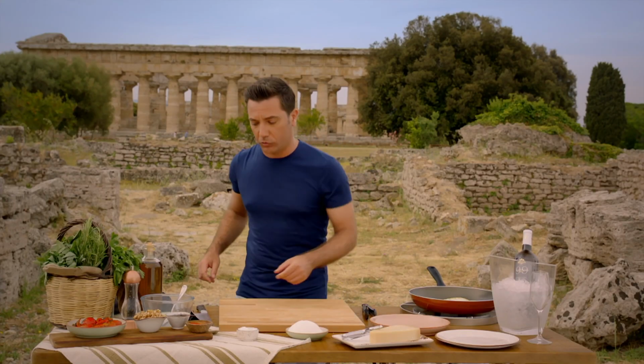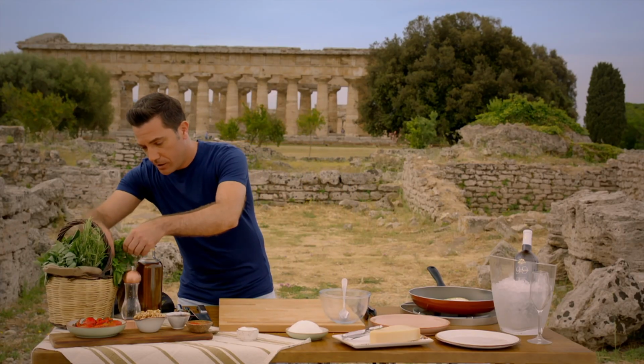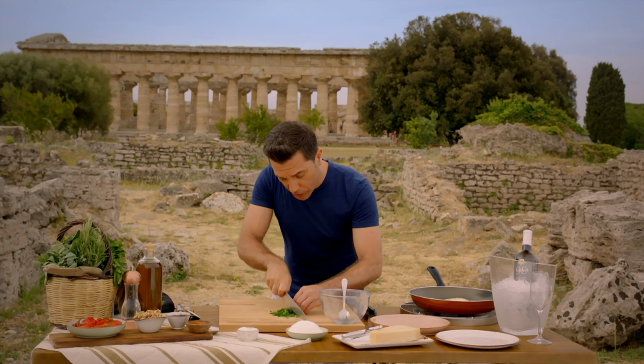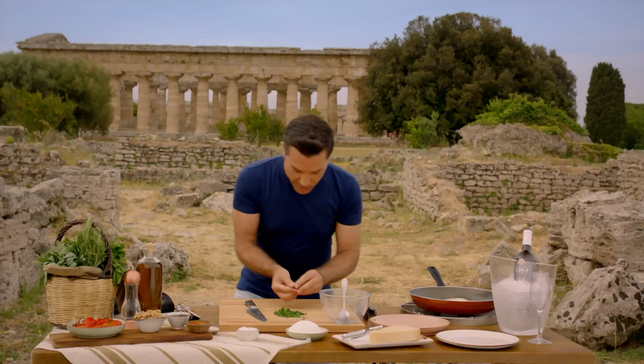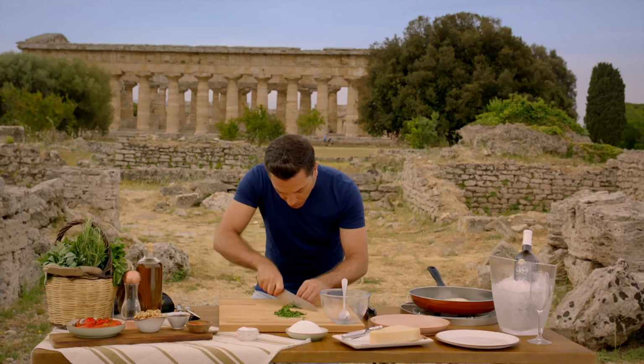Okay, so time now to make the infused oil. So what I got, some flat leaf parsley. You could use basil or a little bit of fresh mint. I got some fresh mint. I'm gonna add a couple of mint leaves. That's the beauty about Italian cooking. You can add and take away whatever you want, whatever you fancy.